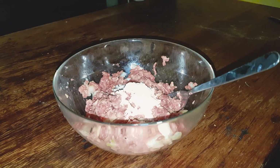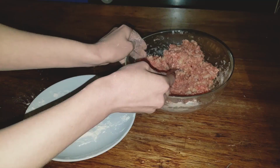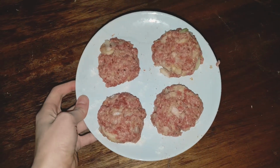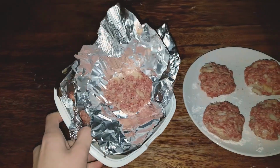I also added a little bit of flour to stop the mixture from becoming dry and disappointed. Then I scooped out a small handful of the mix and started shaping them into discs, or those mini pizza bagels for reference. I made 4 little meat babies and left 3 for tomorrow, as I have my dinners alone in front of my screen.